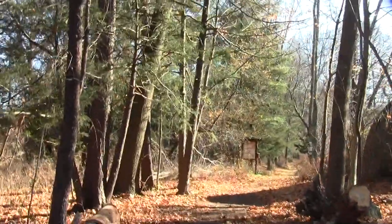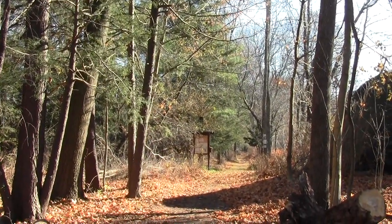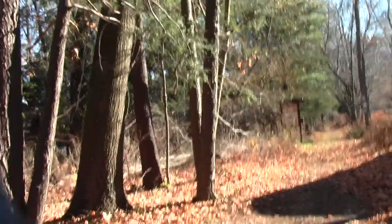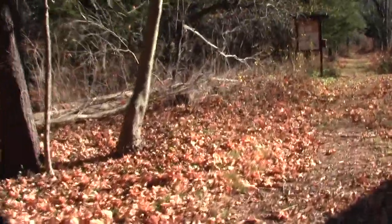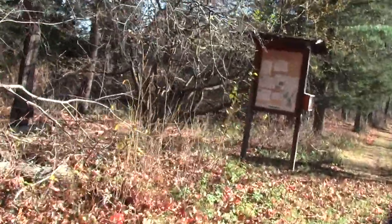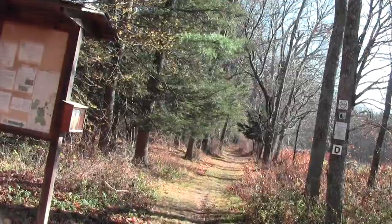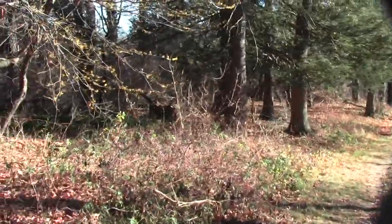And we'll start by going through parts of Sudbury Valley Trustees property. Here in November. With lots of sun. Oh, hi.